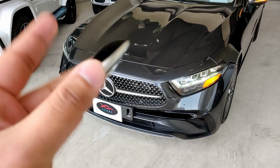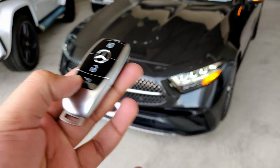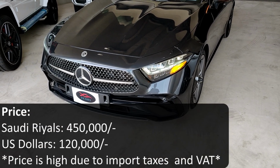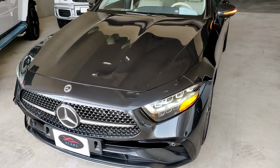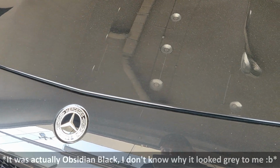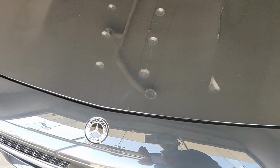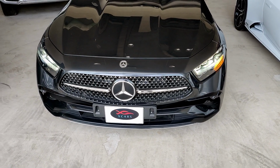So this is the key, the standard Mercedes key. You have your lock unlock function with your button to open the tailgate, and the price of this particular car is 450,000 riyals. I'll convert it into dollars for you guys. So that is the price of this CLS 350, and this particular paint I'm not sure though, but I think it might be selenite grey or graphite grey, because it's very hard to tell, both of those greys are pretty dark, but this one might be either of the two.